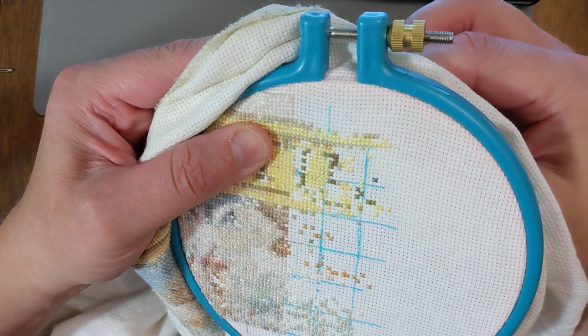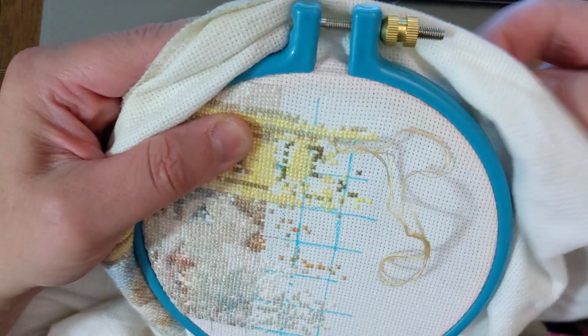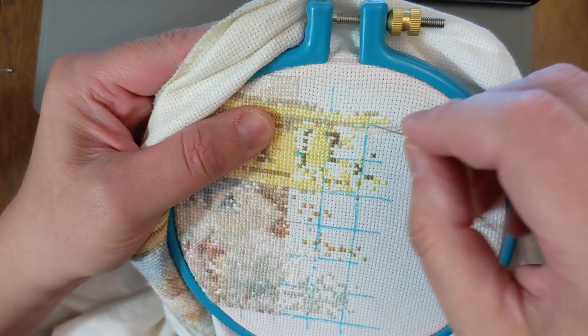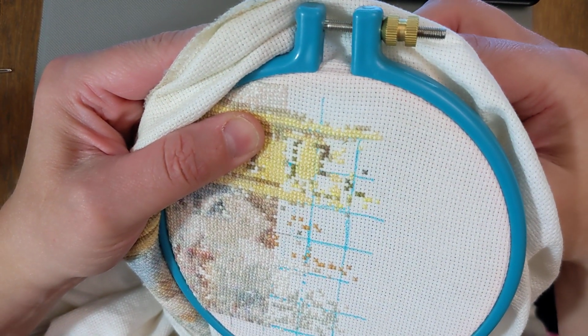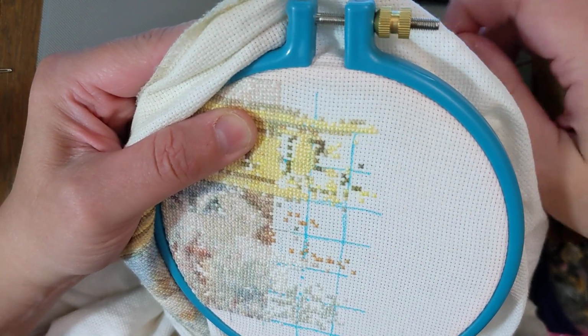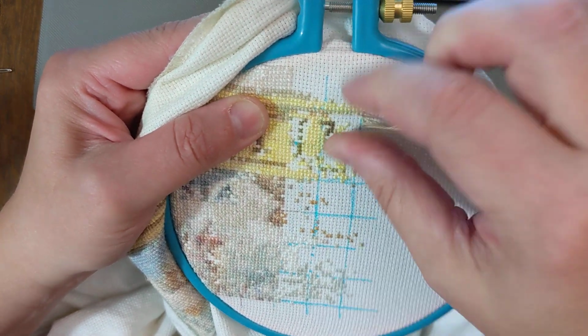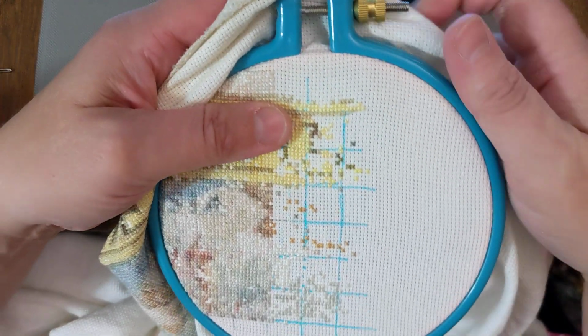Let's see here. I'm going to just do some half stitches all the way across. Today's going to be a good stitchy day. Make some good progress on some of these.